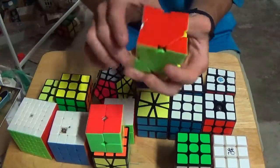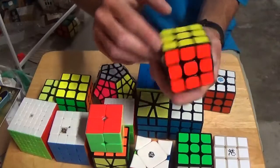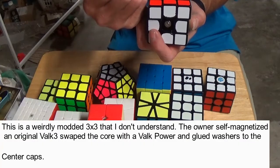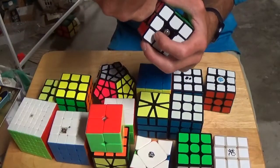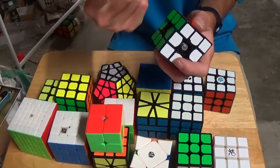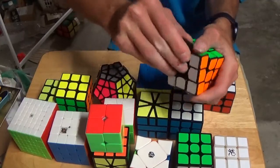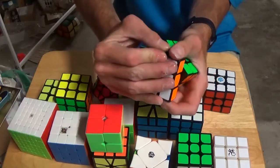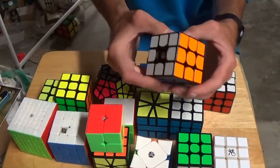Over here, another X-Men wingy stickerless cube, though. Over here is a 3x3 with a mission cap. That's weird. Looking under it, there's a washer that apparently has been glued to it. And that's on all of them. And this is like the Valk 3. So I don't understand why the original owner did that to this. Probably to make it a bit heavier. But really, it doesn't really need it.